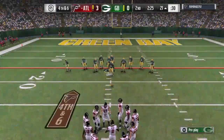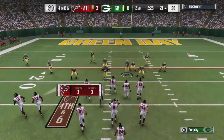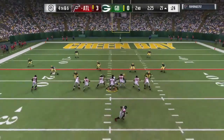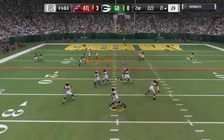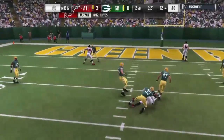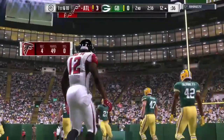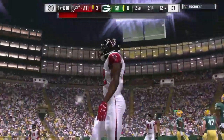They'll break the huddle here and go for it. This is 4th down. They're going on 4th down. It's Ryan. And he's got Sanu. It's a gain of 9 yards. And they're able to pick up the conversion here on 4th down.